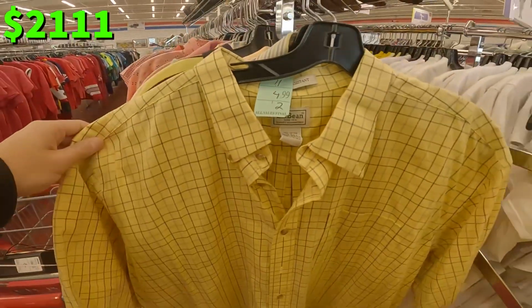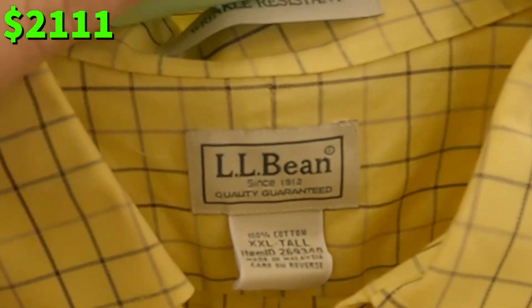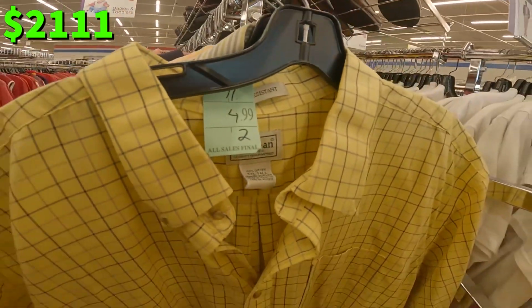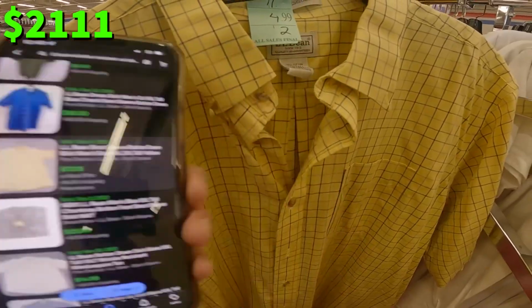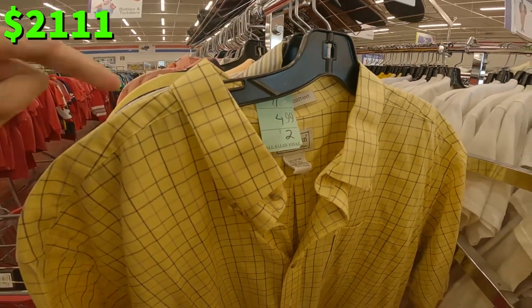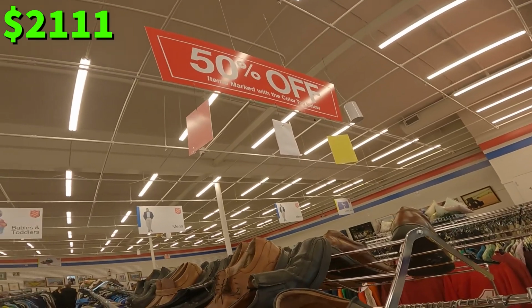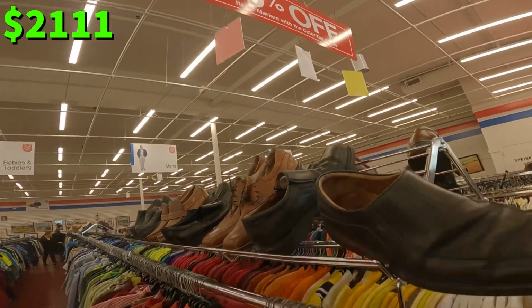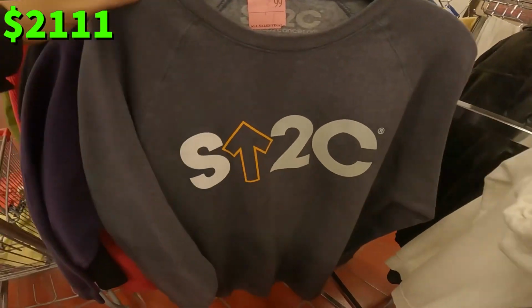I just found this LL Bean dress shirt. It's $5, size 2XL tall, wrinkle resistant. I looked it up on eBay and there's a comp for like $18, $17.95 plus shipping. So if this was like half off, $2.50, I'd pick it up, but at $5, I'm gonna have to pass on it. If you look up here, white tags are 99 cents, and then the yellow and red tags are 50% off today. Found a Union hoodie on the Gildan tag though, so I'm gonna pass.